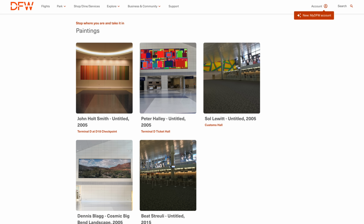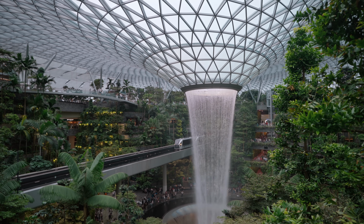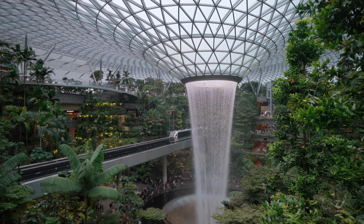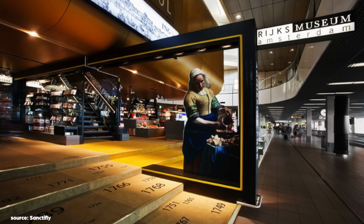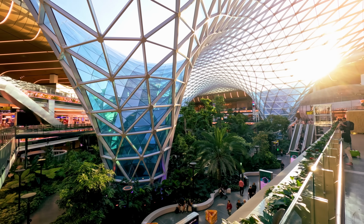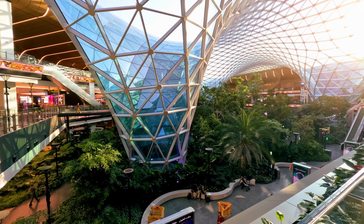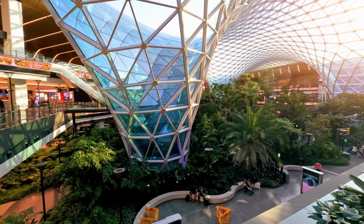If you've got a really long layover, the best upgrade could be just a way to kill time. Many airports have libraries, art exhibits, or museums you can explore. For example, Singapore's Changi has a butterfly garden and a rooftop pool. Amsterdam Schiphol has a museum branch. Other airports have gardens, relaxation zones. These are all just free ways to make your layover more interesting, and they're open to all passengers, not just premium travelers.